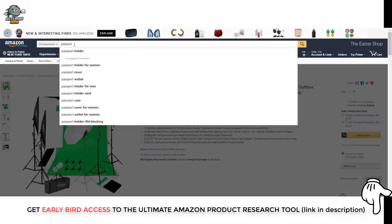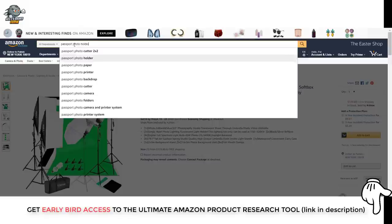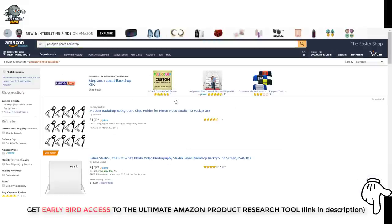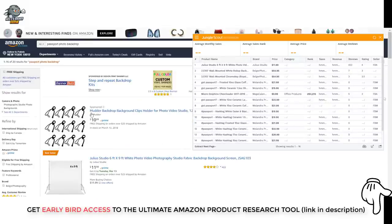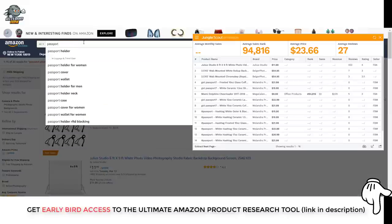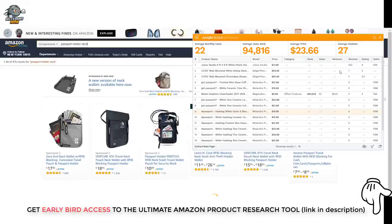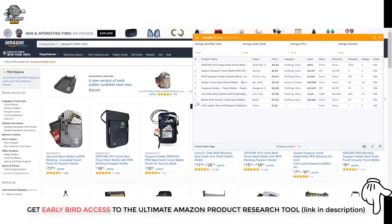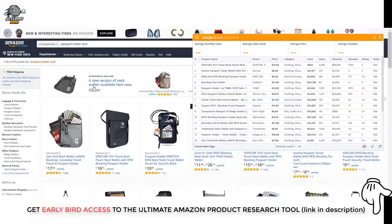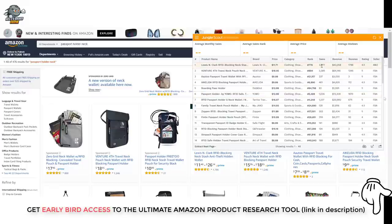This reminded me of something. Yeah, these are huge though. You don't want to sell anything this big necessarily, unless it's super expensive and the revenues from it could justify the shipping and the additional warehousing fees. It's not super great. Passport holder neck. We're going to see shortly.